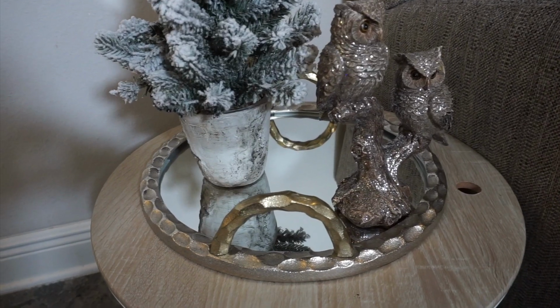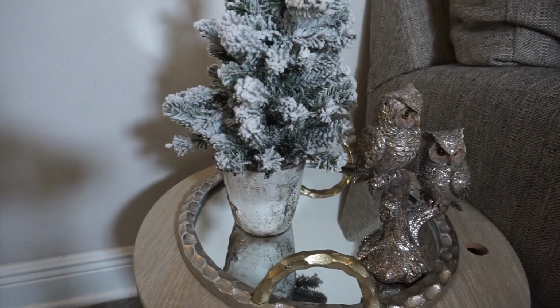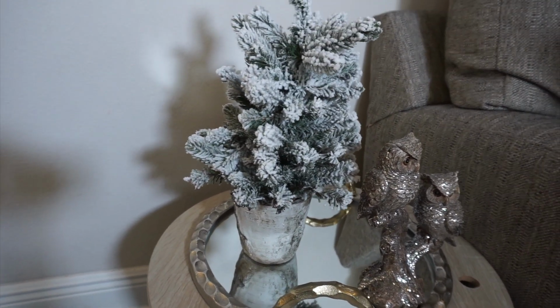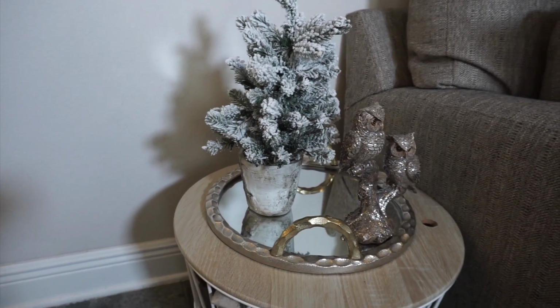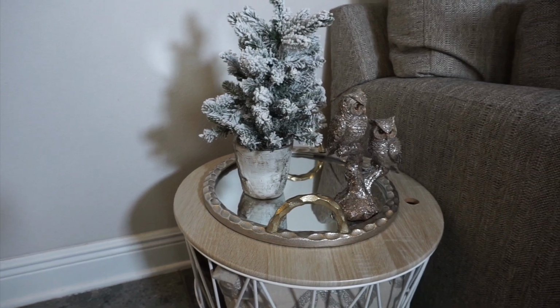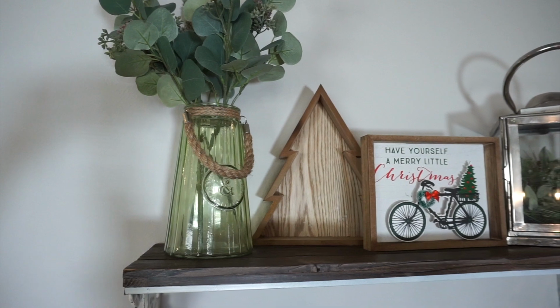Okay, and now for the side table on my couch. This tray is from Home Goods. Those little owls are from Hobby Lobby, and that frosted flock tree is from TJ Maxx. Again, I am trying to switch all the trees that are not frosted in my house to flocked for next year, so I just can't get enough of those flock trees. I literally have 17 in my house, like legit 17.